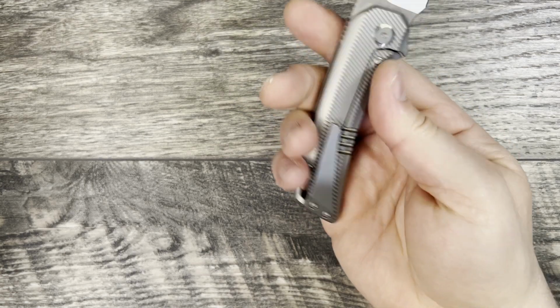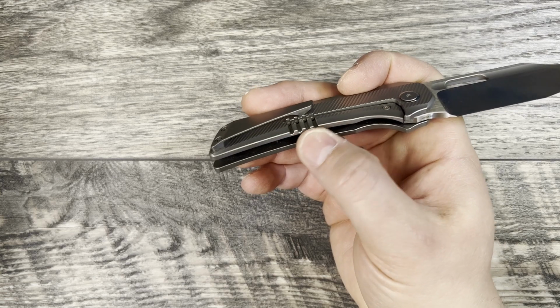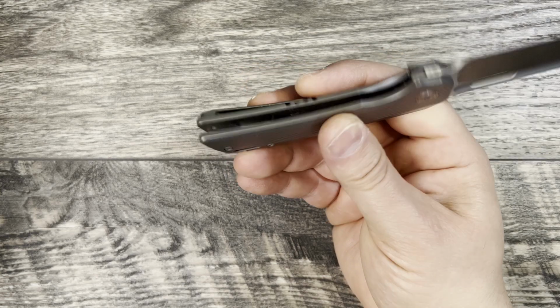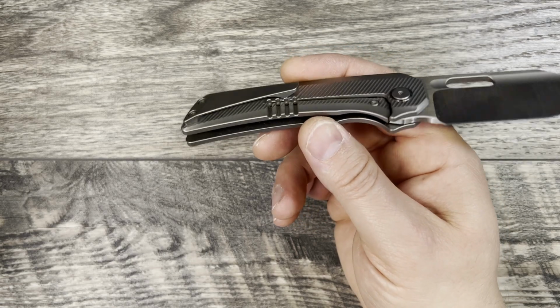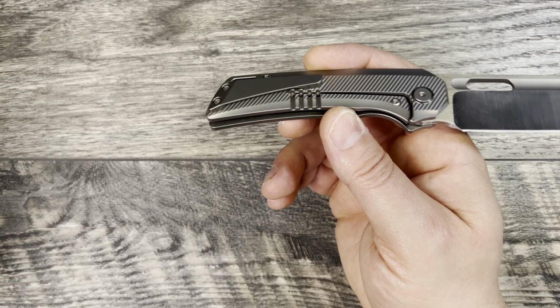I would say the only thing I'd like to see is if he would just move the relief cuts to the inside and create a little landing pad, since it's not reversible, so it's not left hand friendly. I think that would make it really nice going in and out of the pocket, because I do feel it kind of tugging or skipping across the ridging.